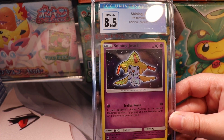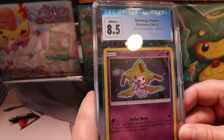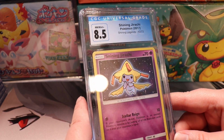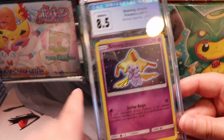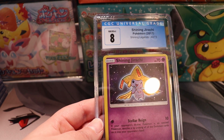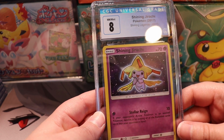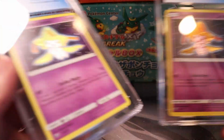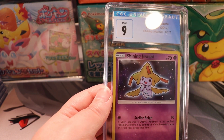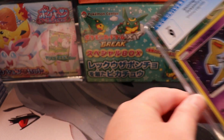I remember submitting a couple of these shiny Jirachis. And I'm really happy that we got an 8.5. That is so cool. She's so shiny too. I really like how she is just shiny. And then we got an 8 on the second shiny Jirachi. Very cute. It's from the Shining Legends set. And ooh, we got a 9. So we got a little bit of everything. Very cute. Very nice.